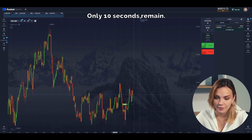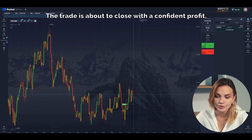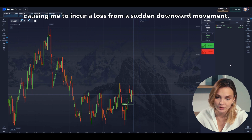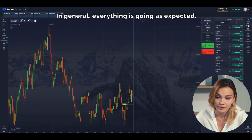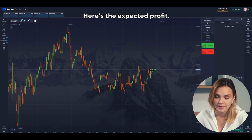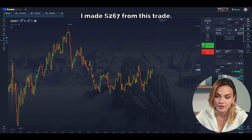Only 10 seconds remain. The trade is about to close with a confident profit, and I don't believe that anything unexpected will happen in the last second, causing me to incur a loss from a sudden downward movement. In general, everything is going as expected. Here's the expected profit. I made $267 from this trade.